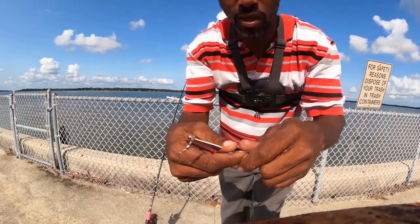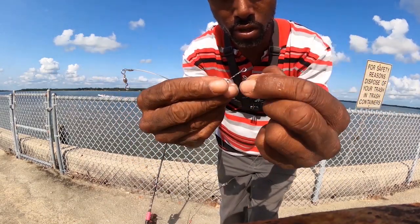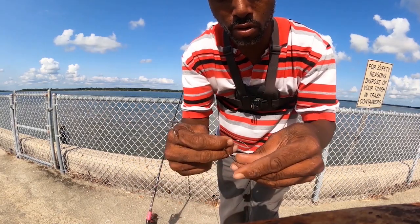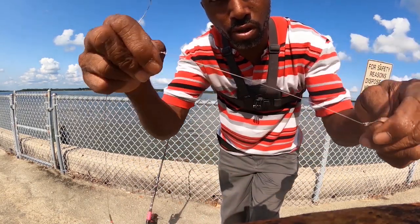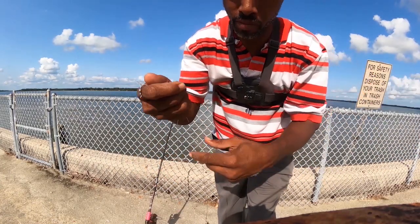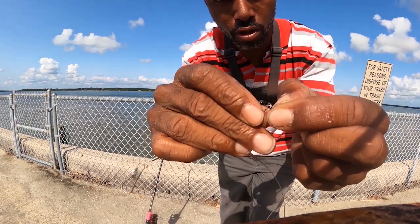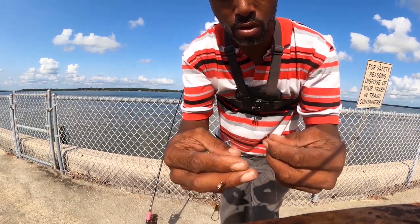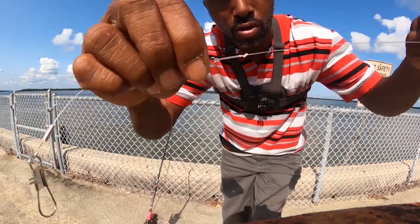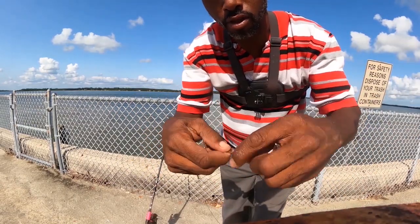So it's an easy setup. All you do is take the loop that's on the hook and stick it through the loop that's on your rig. Put the hook through the loop, pull. Fast and easy setup. Do the same with the bottom one. Put the hook through the loop, then put the hook through this loop, pull. There you go. Then add your sinker, then tie your line. And you're ready to go.